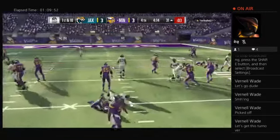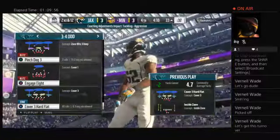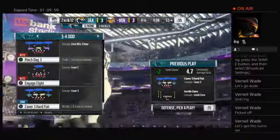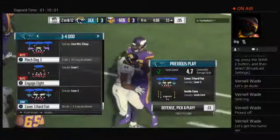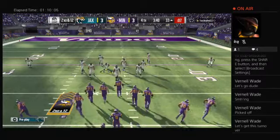They'll run it now out of the gun. And heavy contact. He is knocked down hard. It's a loss of 2 there, bringing up second down. He has just been completely taken out of this game. We're in the fourth quarter. He's single digits in the rushing department.